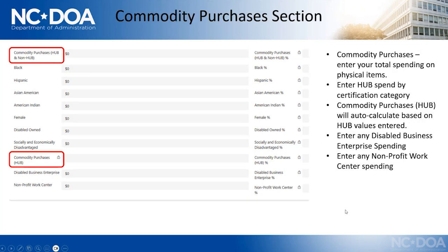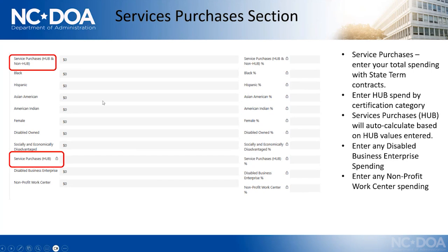Okay, so again, it will look very similar for commodities. It'll just say commodity purchases instead of term contract purchases, but it's set up the same way. So your total of HUB and non-HUB is at the top. You enter in your HUB dollars. It adds up down here for the commodity purchases for HUB. Enter any disabled business enterprise or nonprofit work center dollars, and then move on to the services, which again is set up the same way for HUB and non-HUB at the top here. Then your HUB values, your services purchases total for HUB, and then disabled business enterprise and nonprofit work center.